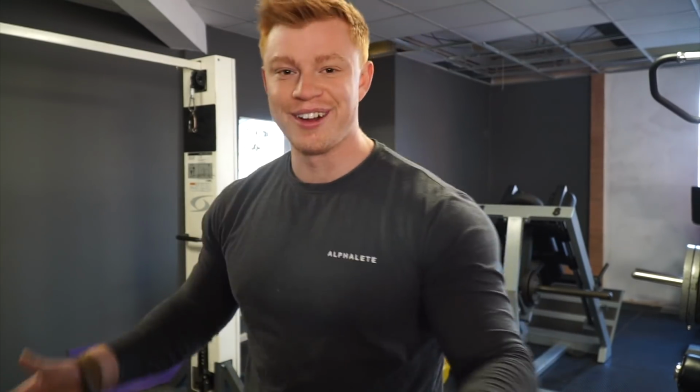Favorite movement in the gym, a cable low row, but this cable is actually just a rope. So even better, guys, this machine is probably older than I am. What a connection I get to this machine.